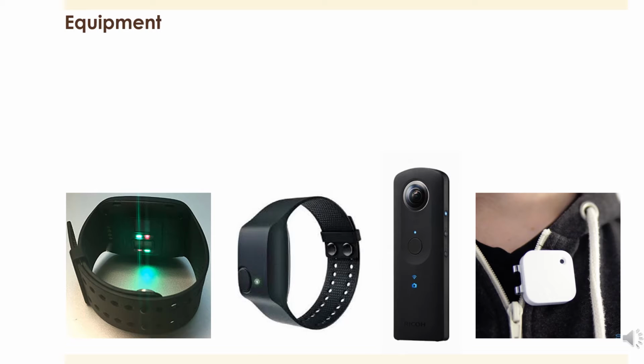The device in the middle is a camera that takes 360-degree photos and is called RICOH. The white device on the right is called Narrative and takes pictures of whatever is in front of the participant, and they would wear it for 24 hours.